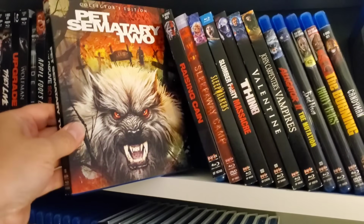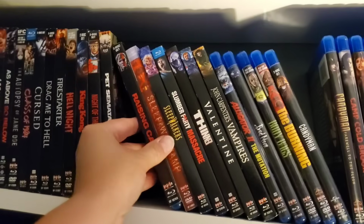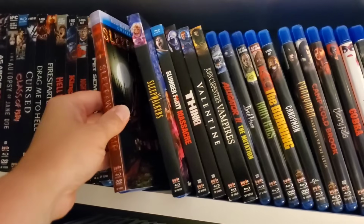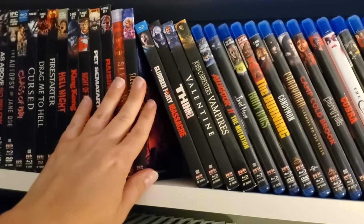Pet Sematary 2. Awesome slip. I mean, that is a pretty awesome slipcover. So that's going to stay. Got Raising Cain, that can stay. Sleepaway Camp is always going to stay. I will never get rid of Sleepaway Camp. All right, Sleepwalkers is going to stay.